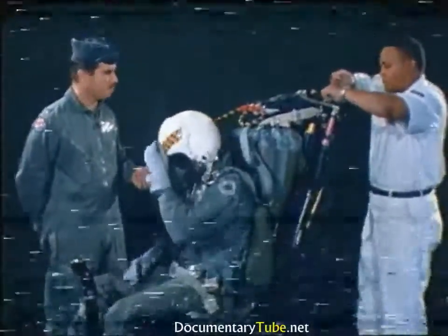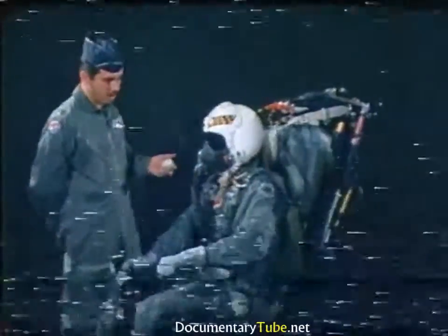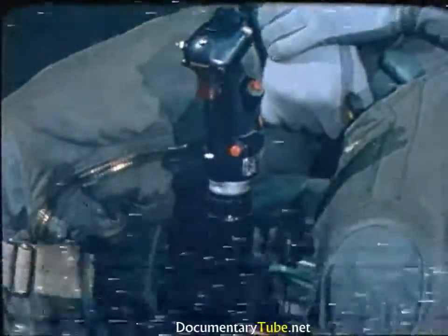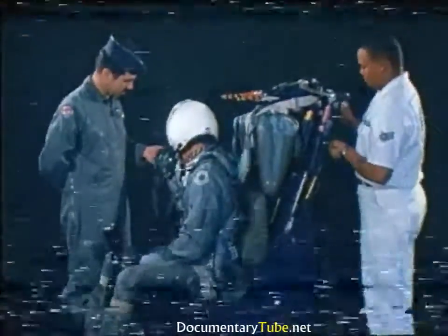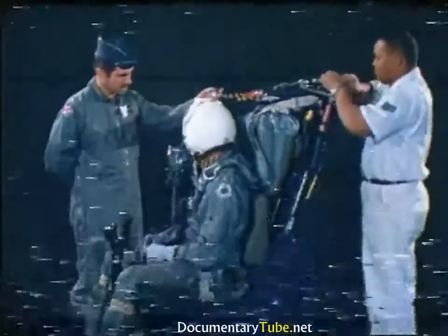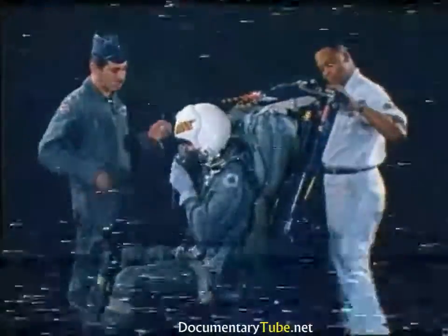It takes another half second for the canopy to release the interlock and for you to pull the D-ring or the face curtain all the way to effect ejection. Practice both methods of actuation. Get an idea of how far it pulls to the canopy jettison stop and how far after the canopy clears to the ejection point.